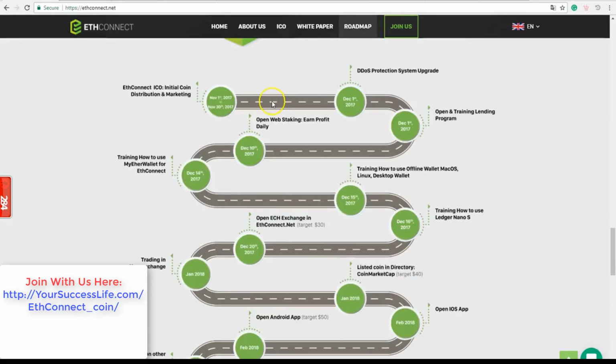Alright, you have your roadmap here. DDoS protection system coming up, and the lending platform on December 1st, that's where we're going to start it, so it's about a month from now. Web staking, you can earn money from that, coming December 10th. And they're going to train people to use MyEtherWallet, because this is a token for the Ethereum platform, and they're going to be training for an offline wallet, like a desktop wallet, December 15th.